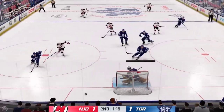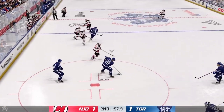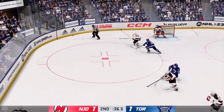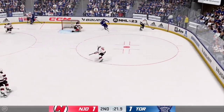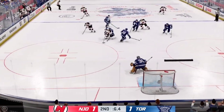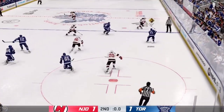New Jersey's got it against the boards. Here we go. Pucks in deep. The Leafs scoop it up along the boards. Nearing the 40-minute mark of the game. Oh, they couldn't connect on the play. Into the offensive end now. Both sides mixed up for that battle for the puck along the wall. Gets it over to McLeod. The Devils in transition at center. Centering feed! And he denies that great opportunity there.